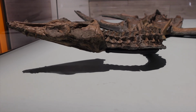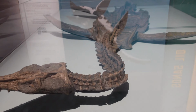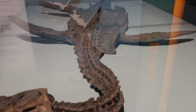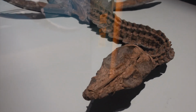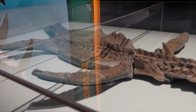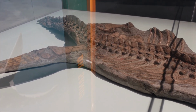Okay, so this kind of blows my mind. This is one of the world's oldest complete Cretaceous plesiosaurus fossils ever found in North America. It is 112 million years old. It was 10 meters deep in the ground. Wow. It was accidentally discovered, exposed.